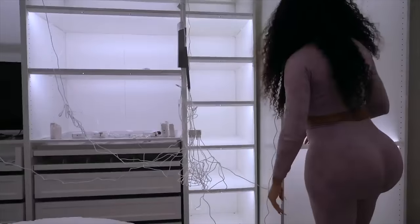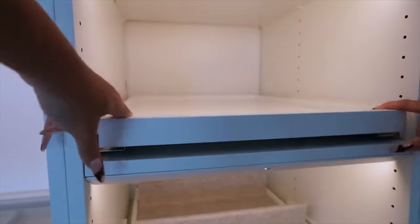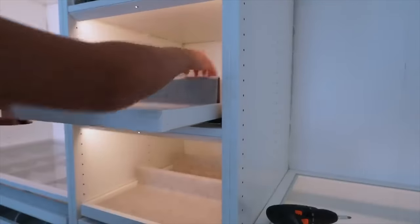Now, after everything got delivered, I decided that I wanted to add in the pullout drawers. So when I'm looking for shoes and I want to put shoes, I don't have to reach in and actually pull the shoes out. I can just pull the drawer. So I went back and ordered some of them, and then I ordered a shelf as well for the office, and all that came out to be $300.